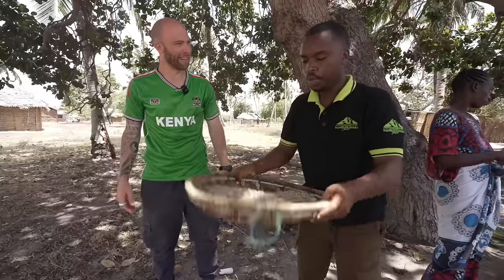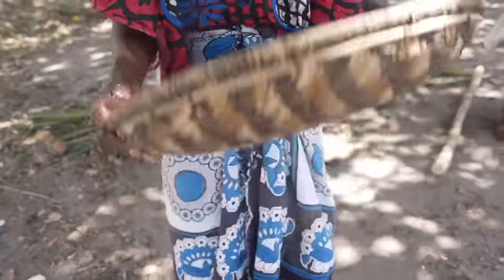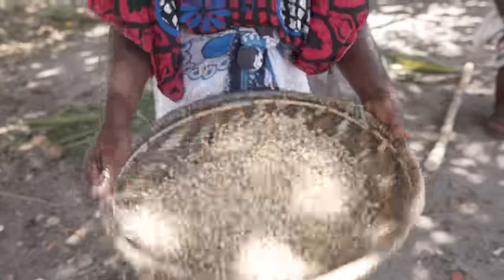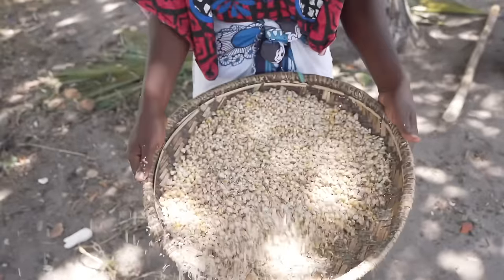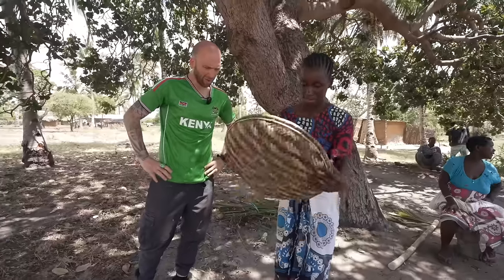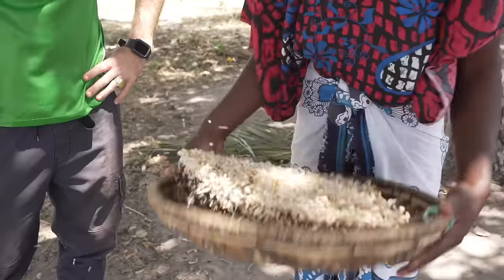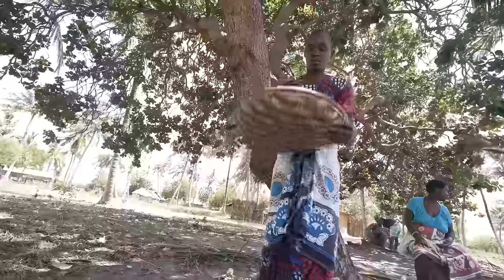What if it's not a breezy day? Still a lot left. So I saw this all in the market, right? This. I didn't know what it was for, right? But now I understand. So they use this always to make anything to do with corn, right? Ugali, other different dishes, right? So skilled.